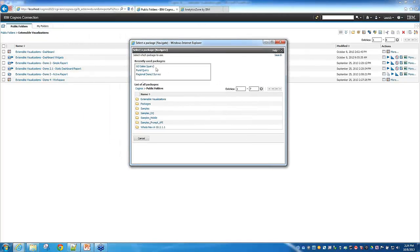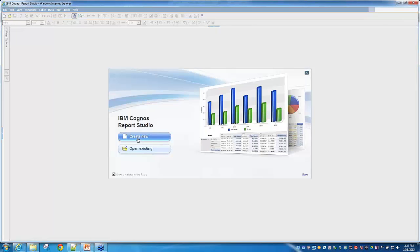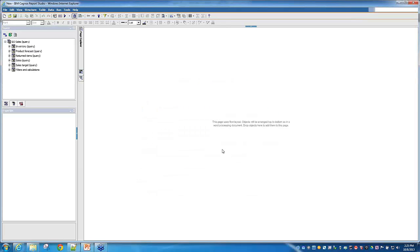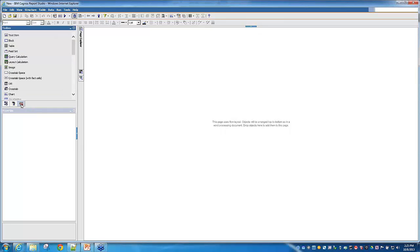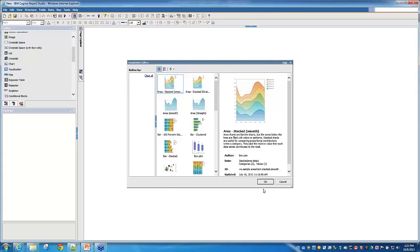I'm going to select everybody's favorite package, my GoSales query package. And I'm going to create a new blank report. So if you flip over to your toolbox, when you get into Report Studio and we scroll down, you're going to find there's a brand new toolbox object that's called visualization. It should stand right out at you. So I can drag and drop that into my workspace, into my canvas here.